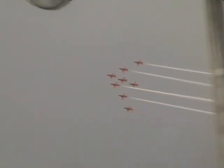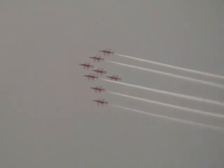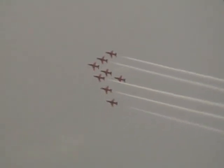So the voice there of Red 1, Wing Commander Jace Hawker. And that's our new surprise for 2008, the crowd rear arrival. The aircraft moving now into 9 arrow formation.